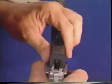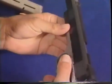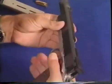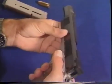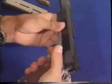The way we would prefer that you handle that, if you've got the gun empty, ready to put it up, is to go ahead and just ease the slide forward slowly. One last thing I'd like to mention too is that dry firing is a good thing for your shooting and will not hurt any of these pistols at all. So feel free to dry fire them as much as you wish.